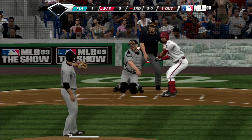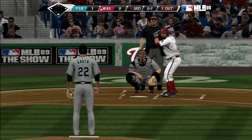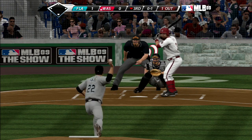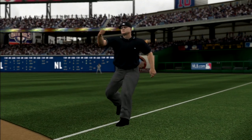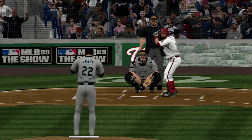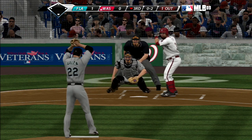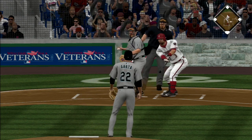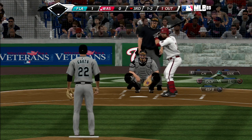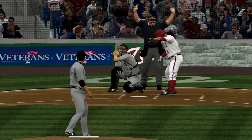At the knees, strike one. And look how calm he looks out there. His tempo looks really good right now. And he checks his swing. Did he go around? Yes, says the first base umpire. Strike two. And he'll try and tempt him with one in the dirt, but he'll hold back here. It's 1-2. And this is fouled straight back.